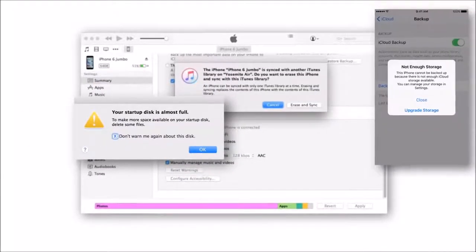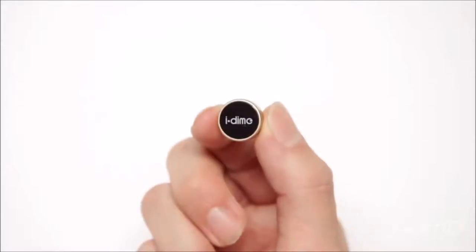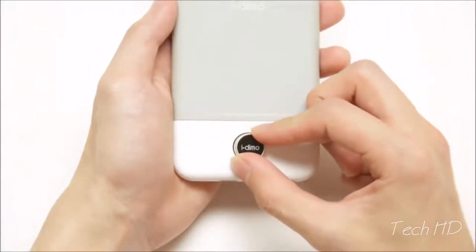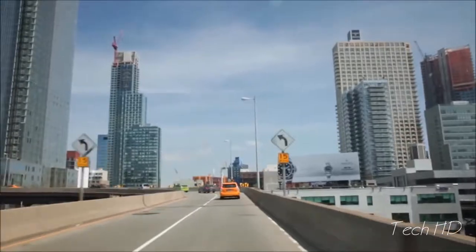That's not all. I have to sort out the contents, use iTunes to back up, sit for hours, and hope it doesn't stop. iDyne is a simple solution that adds extra storage to my phone. Magnetically snap it on the back of the case and twist 15 degrees to lock it. Awesome! Let's see what I can do with iDyne for the whole day.